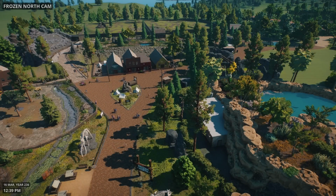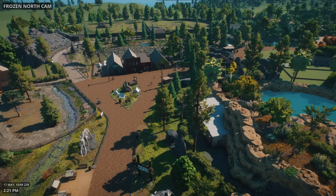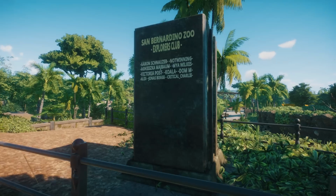Here's where we started today. And here's where we are now. You can just see it on the right hand side of the screen. The rectangle below it is where next week's inhabitant is going to go. Here's the Explorers Club monolith.